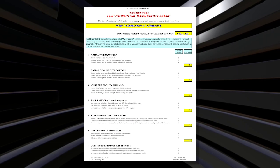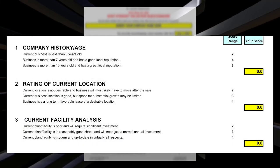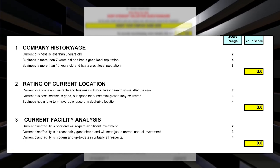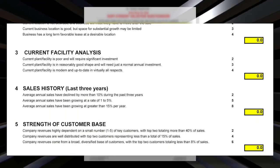The questions, just to give you a brief example, will involve company history and age, rating of the current location, current facility analysis, strength of customer base. That's an interesting question, by the way.